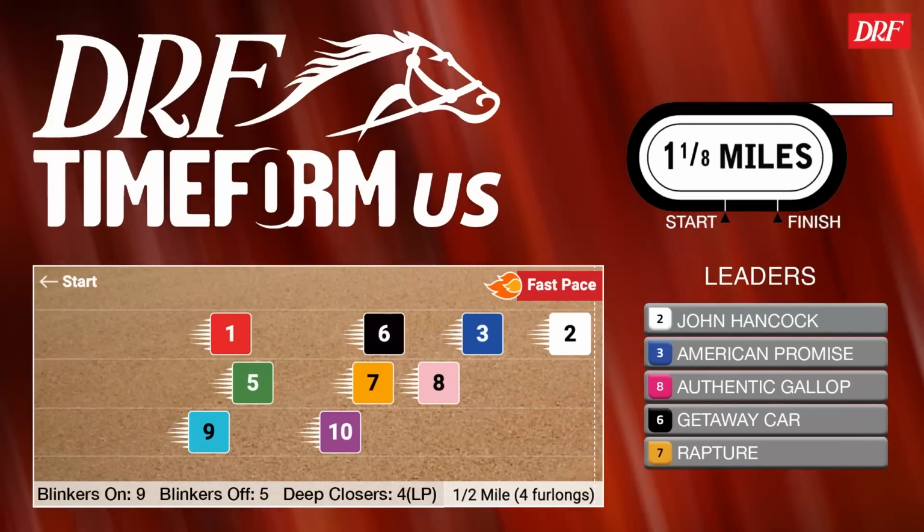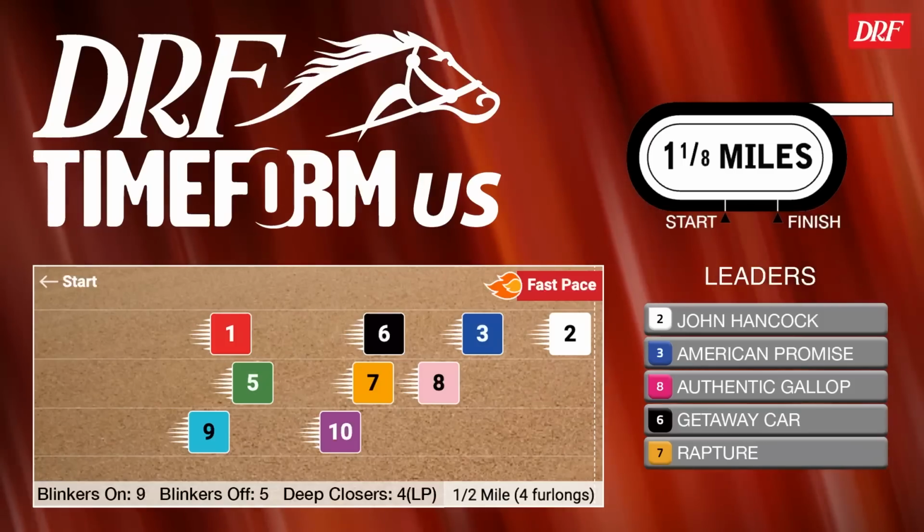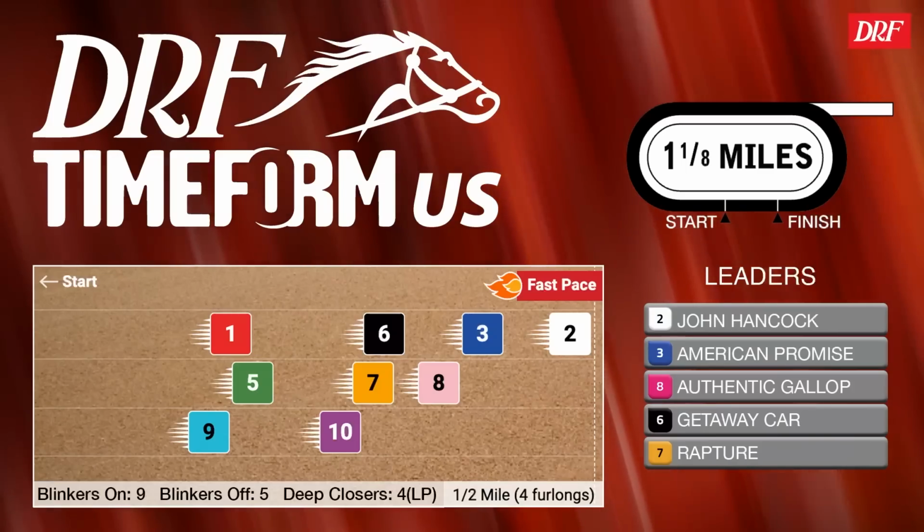American Promise wants to be forward. Rapture is showing good tactical speed, and it's a little surprising to see Getaway Car shown as far back on the pace projector as he is, but it would be surprising if he were one that's not vying for the front end early.